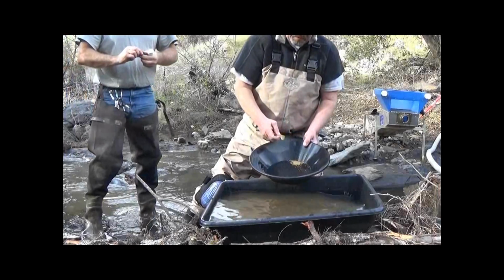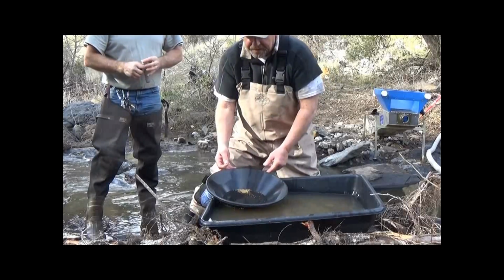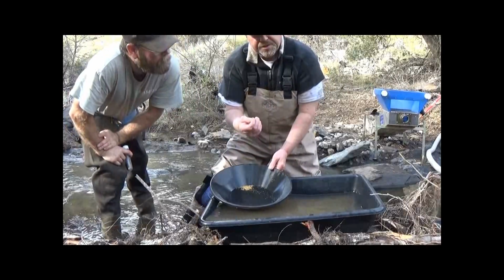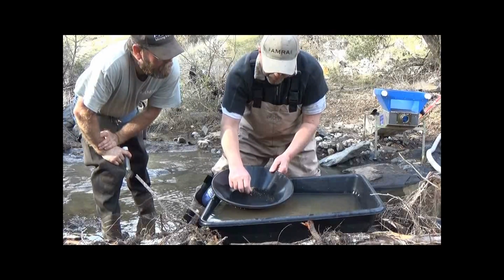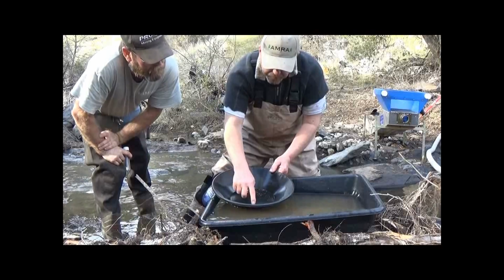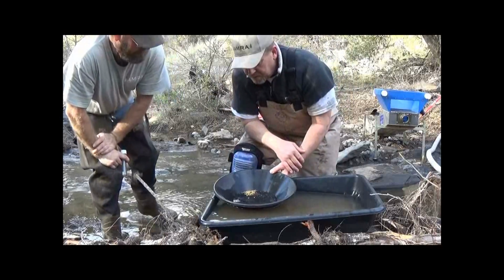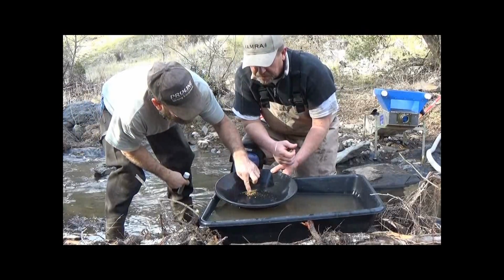Holding out. Well, that's not too bad, guys. I think we'd take that any day of the week. That's a good amount of gold. And there's some big chunky pieces in here too. A lot of really nice pickers. Well, that's a little bit of mercury on that too. A couple pieces. Yeah, not a lot though.